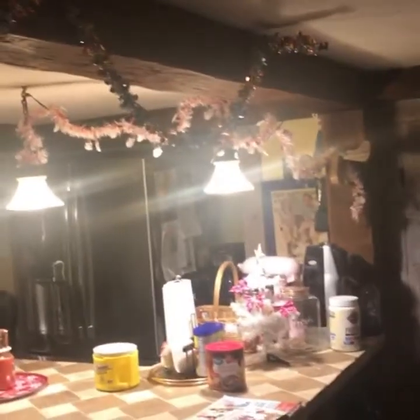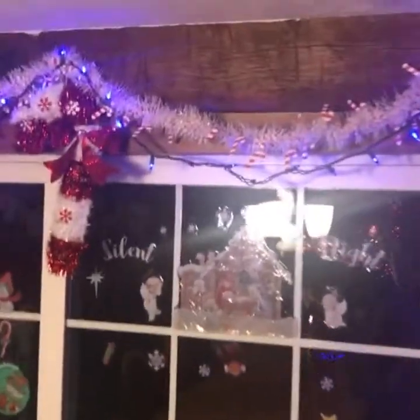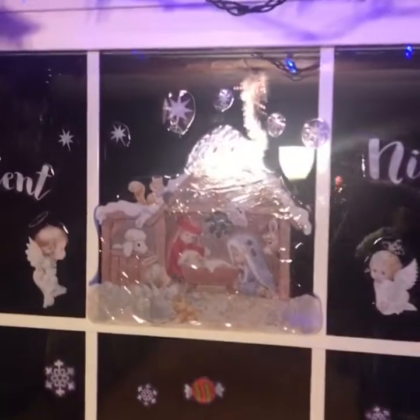You know, I like it to feel like Christmas everywhere. And then I hang some garland around my light fixtures in here too. And we also got this. We hang some garland up above here. This is the sliding glass door. We have stickers here. Silent Night. We also got this. Snowman.